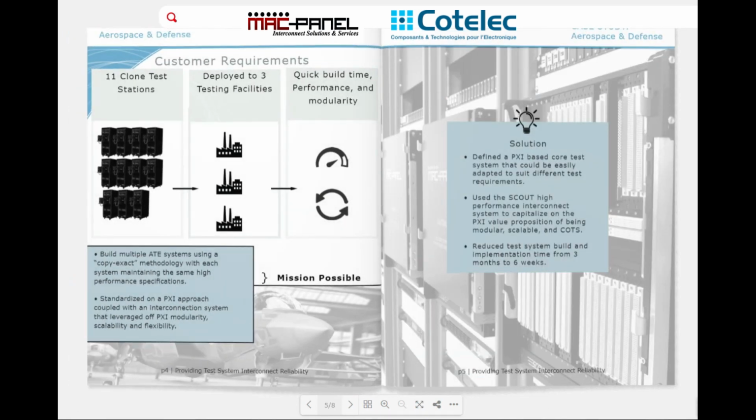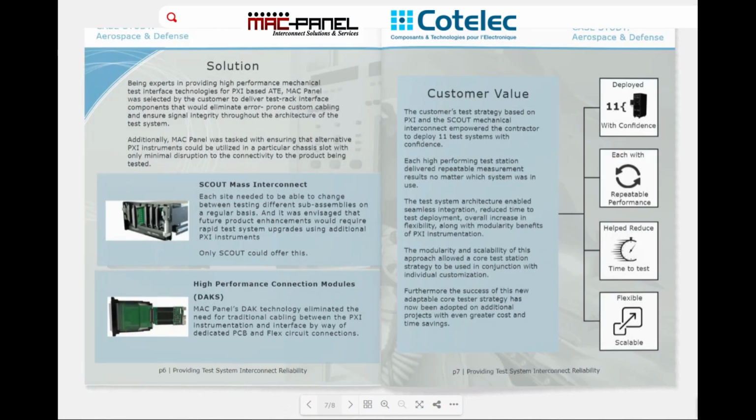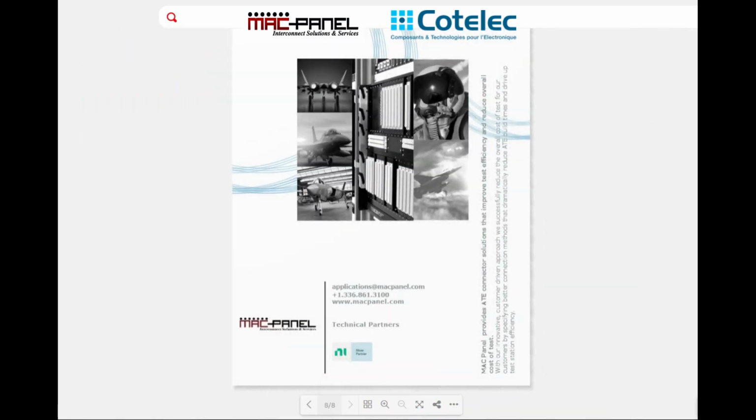To achieve maximum flexibility, the previous approach would have been to provide 9 test stations to each of the 3 locations. This was not desirable for many reasons including cost, time to build and floor space limitations. A better solution was needed.